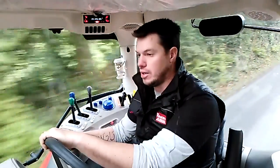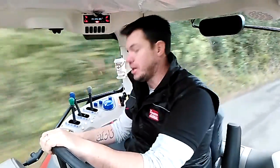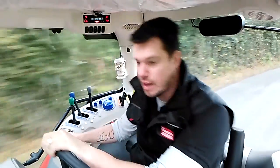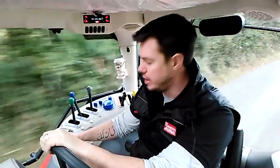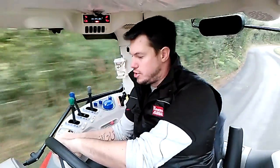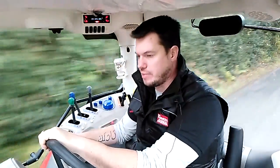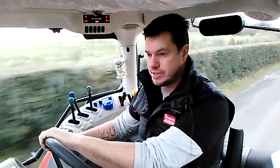But all in all, I'm pleasantly surprised, to be honest. I can see where they're going, I can see the idea. It should prove to be a good seller, I'd imagine. And I'm excited to get behind the wheel here and test it and see how it actually does perform, both towing and in field.